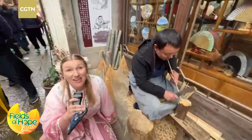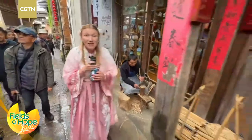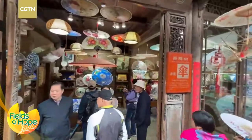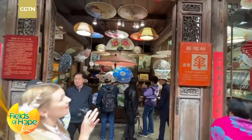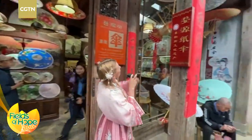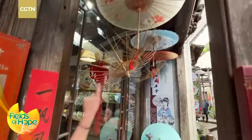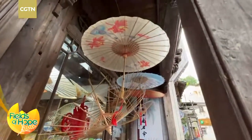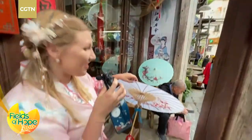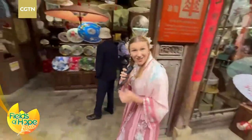So let's take a look at the next step of the process. Thank you. So this is one step to make the ribbing of the umbrella. Let's take a look and actually see what it looks like for the finished product. Wow, actually if you look over here, we can see what it looks like when it's coming together a little bit more. Here's the ribbing around outside of the umbrella. This is the part he was just making here. And then finally, the cloth is put on top of it to create the outside final effect. Let's take a look inside the shop.